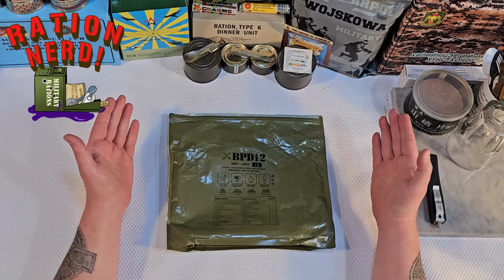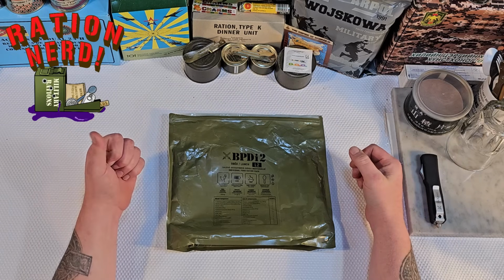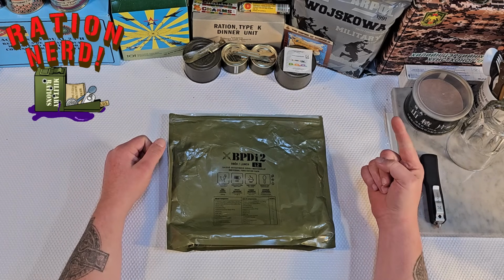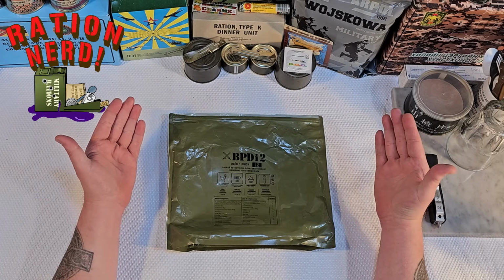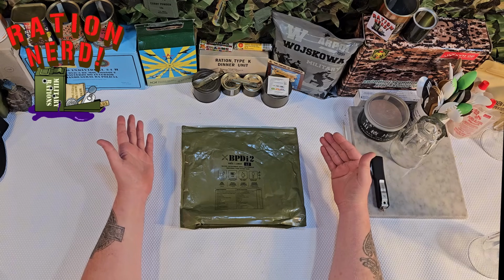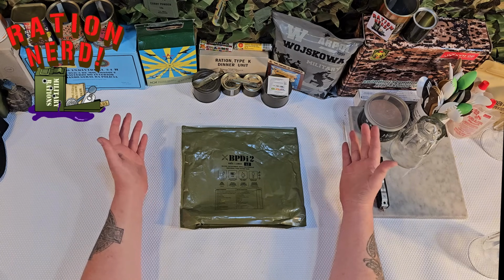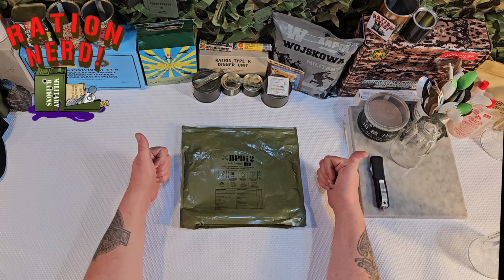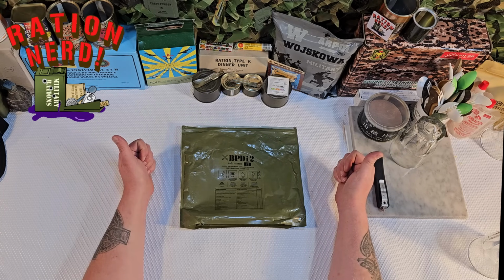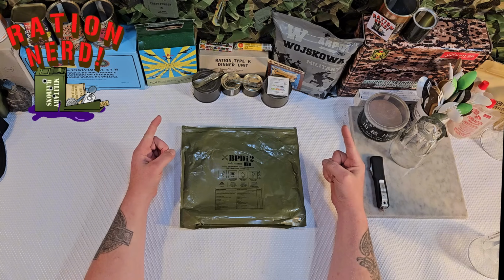Everything else was relatively decent. In fact, the sweet and sour chicken was amazing. The side item of the cabbage and corn, which was really sauerkraut, was off the hook. The trail mix was great. The chocolate bar was banging. Other than the ration heater, which sucked balls, this was a great ration. Highly recommend. I found these for relatively inexpensive prices, which is absolutely awesome.